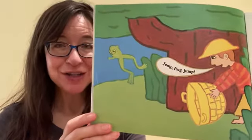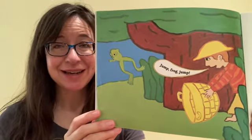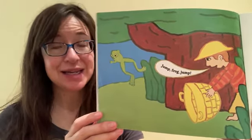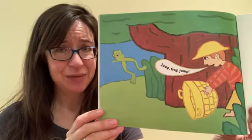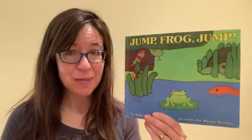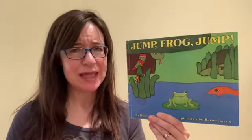Jump, frog, jump! He lifted up the basket and he set the frog free. Oh, I'm glad he did that. That was the right thing to do. If you catch an animal in nature, you should definitely let it go free. It does not want to be a pet. I'm so glad that kid thought about it and he thought, does that frog want to be trapped? Maybe I should do the right thing and let it go.